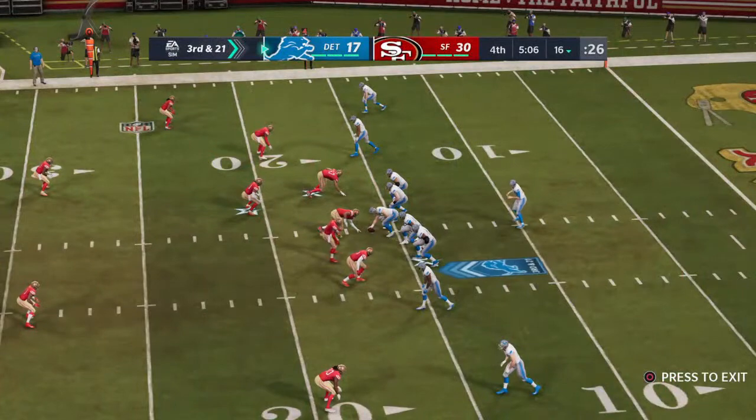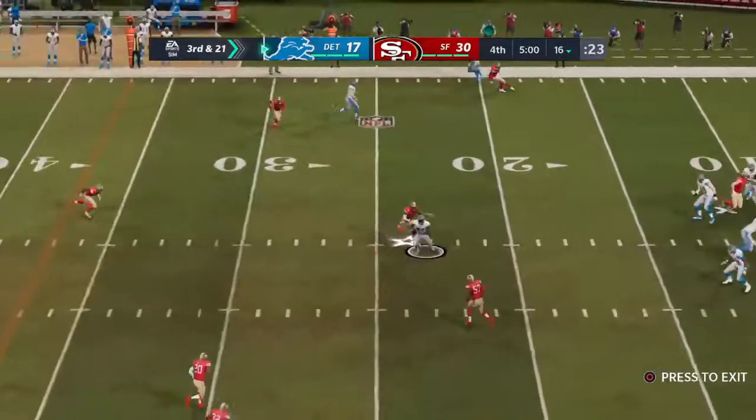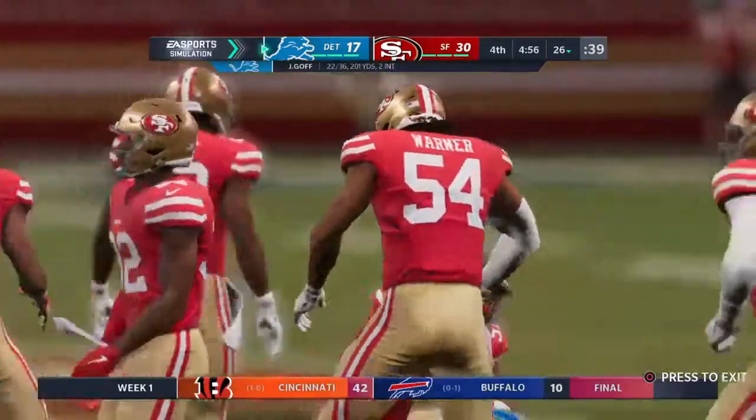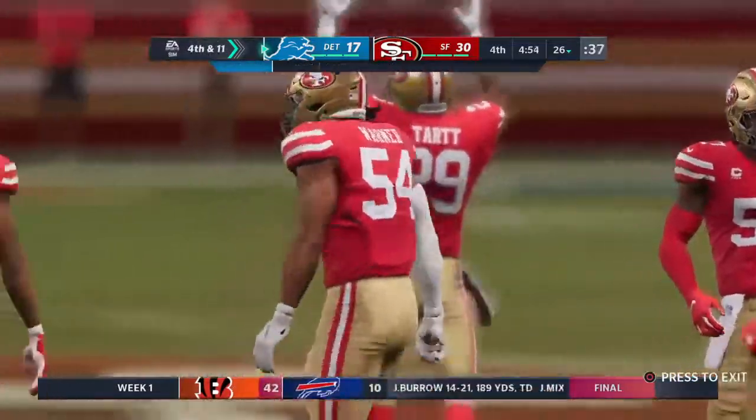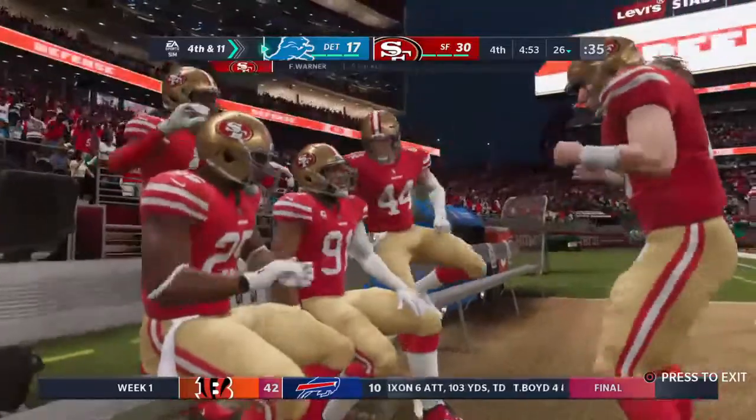Looks like we've got a dime set here defensively. 6 DBs in the game. Out of the gun. Goff. Throwing middle, and it's complete. And he's able to get up here to the 26. They do get 10 back, but still a ways to go on 4th.